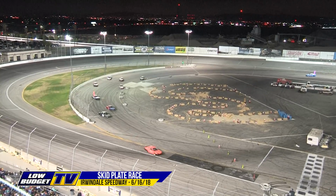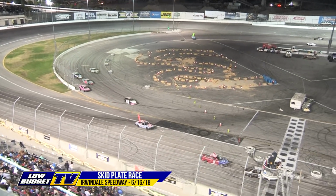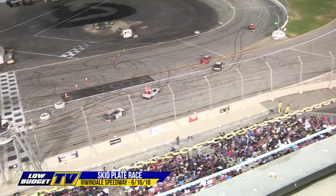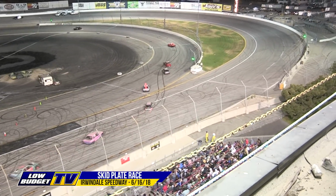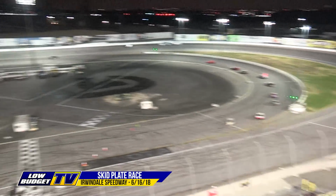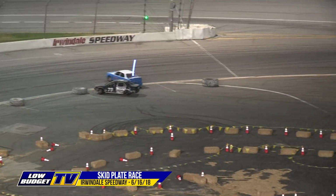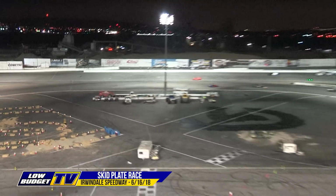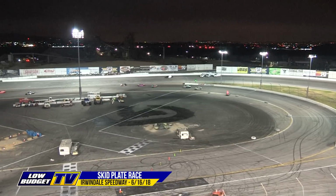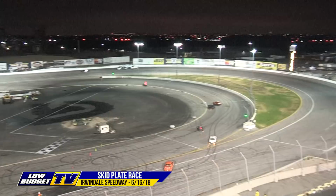Now, if this is your first time out here, the reason we call these cars skid plate cars, as you can tell from the sparks flying out of the back, is they're all front-wheel drive cars. They're all 4-cylinder motors, just like the same cars that they ran in the Enduro race. However, the difference this time around, as the number 70 over there in turn 3 loses control, is that these cars have welded metal plates to locked wheels on the rear of their car. And then they chain the axles just to make sure that there's no spinning action going on there.